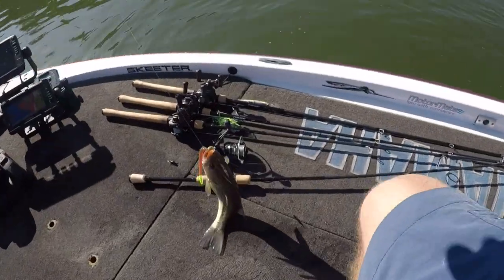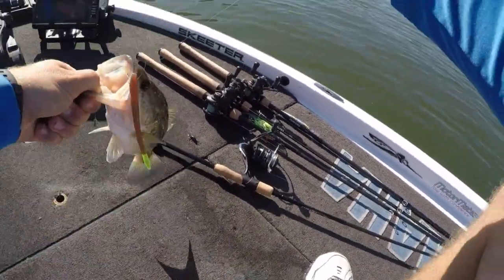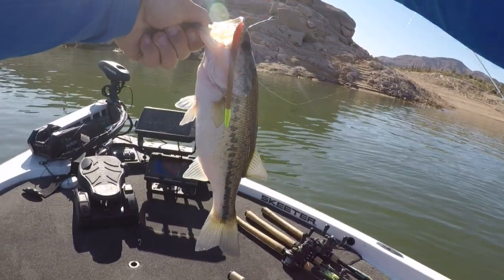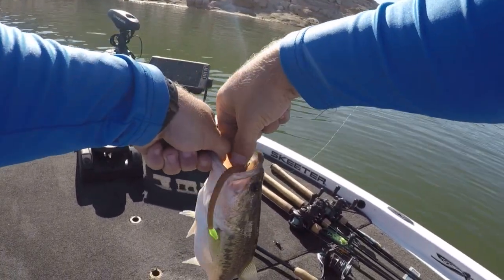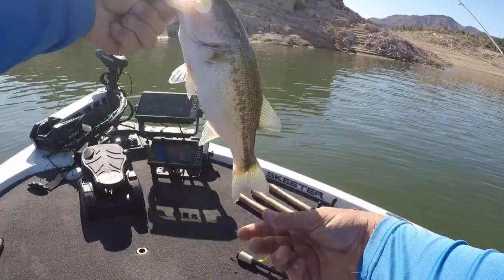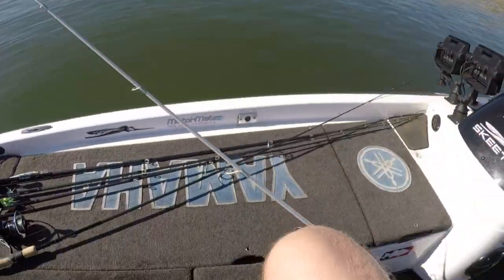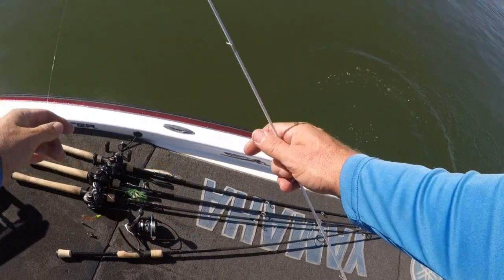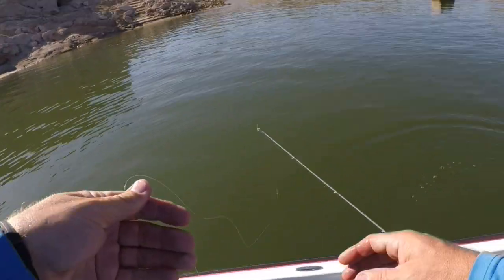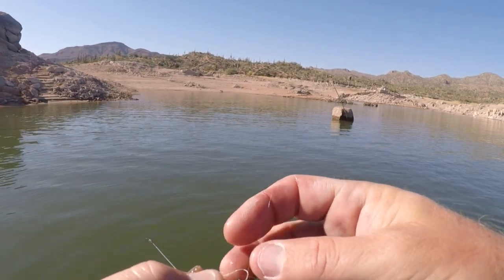Got a bigger one. That's the size fish I was hoping to catch out here. Nothing giant, but Bartlett Lake bass. Drop shot, right off that rock over there. I figured he would be there. Only catching them around rock, it seems like.